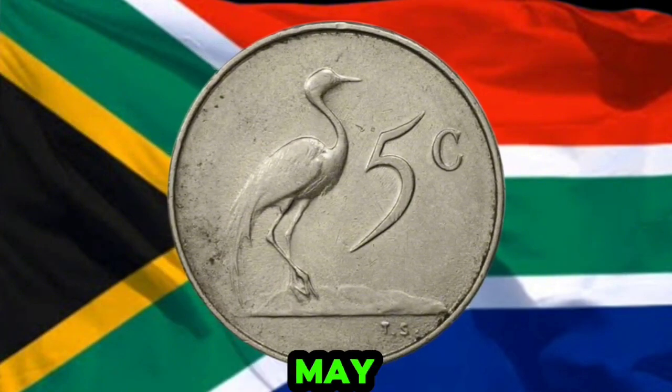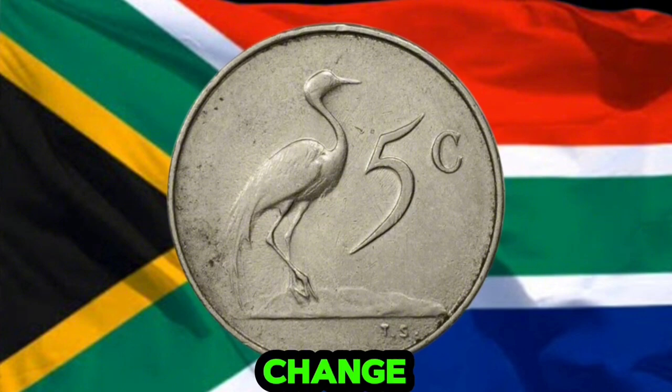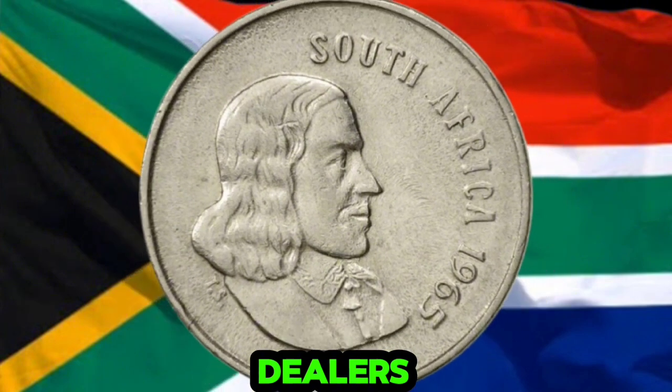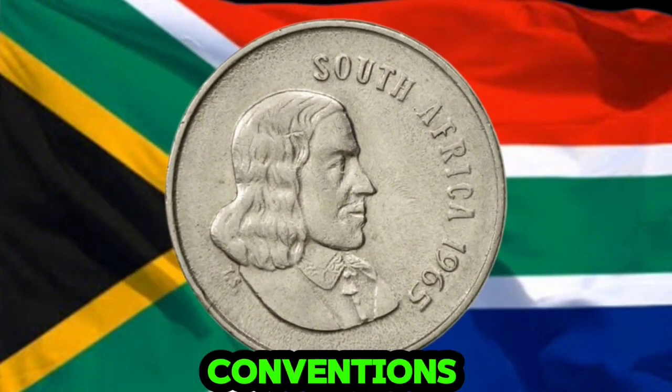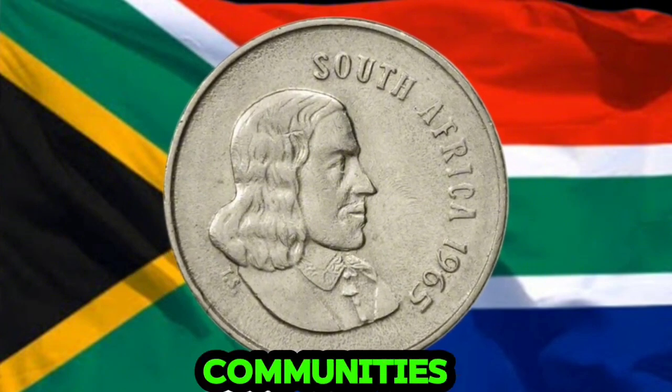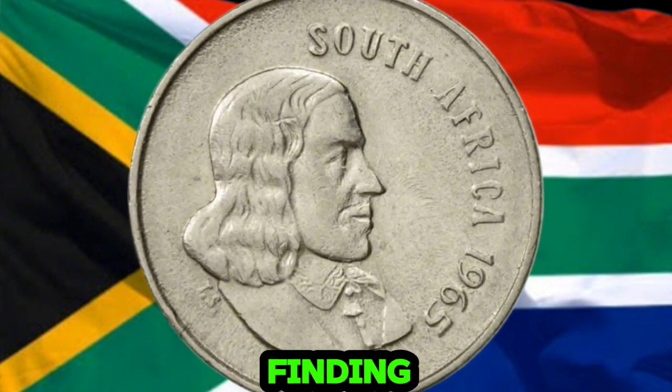While some collectors may get lucky by finding them in their change, many rare coins are bought and sold through reputable dealers, auction houses, or coin conventions. If you're serious about coin collecting, consider getting involved in these communities to increase your chances of finding a valuable piece.